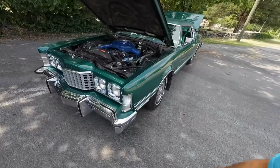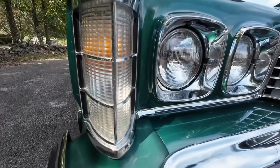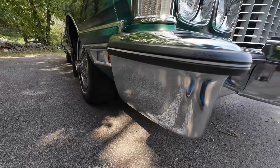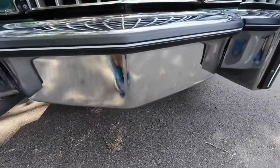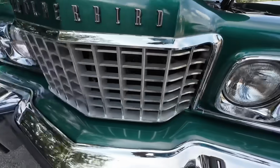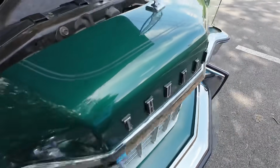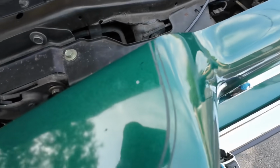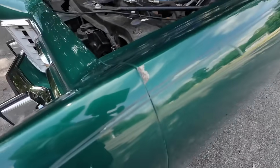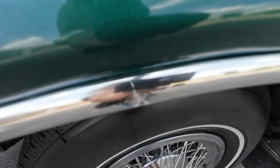Walking this ride, looking for chips, scratches, rust, and dents. Let's get started. This thing is in great shape. Chip there. Right here in the front too. Up top. Little chip here at the bottom. Ding in the trim.